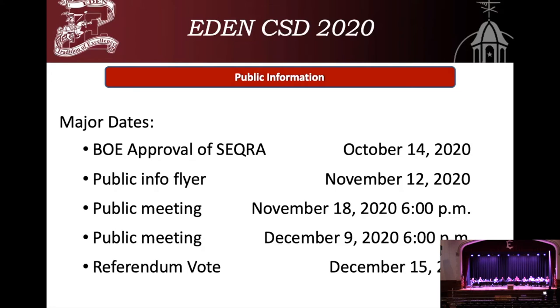In that newsletter, there are going to be two public meetings where community members can come and ask any questions about the proposed capital project. Those are proposed for November 18th at 6 p.m. as well as December 9th at 6 p.m. And then ultimately, through all of that, there will be a December 15th, 2020 proposed referendum vote for the community.